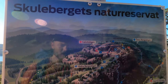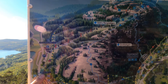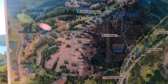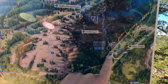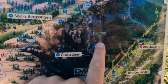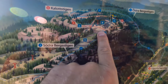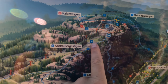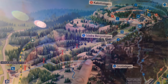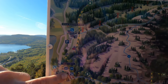So this is Skuleberget Nature Reserve. This is the whole mountain. This is where we stayed last night and where we camped and where Aletta is right now. I took this blue trail over here all the way to the other side of the mountain. Then I went up the steep climb towards the cave, that's here. Further up the steep stairs, then I made it to the top. From here my plan is to hike this blue trail down. It's quite an easy trail. Then take a side trail here to the lake, back to Aletta.